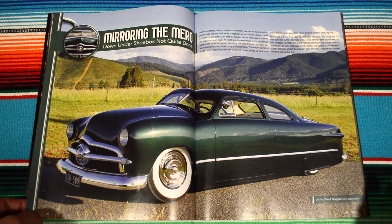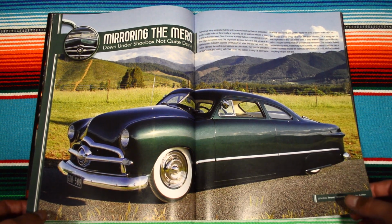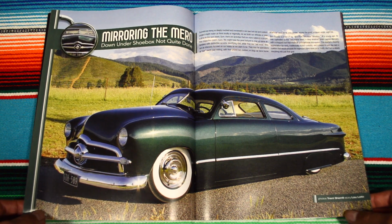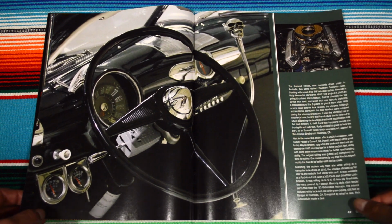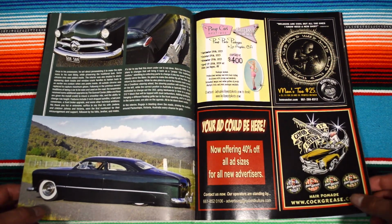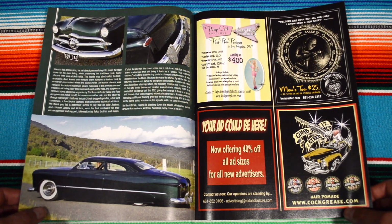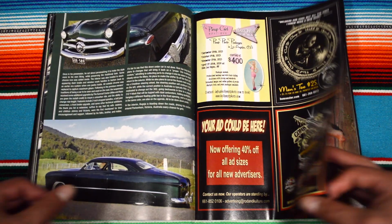And then I love how the horizon kind of cuts into the car right here in the reflection, and you can see the sun right there as well. Super dope. Yeah, and this car overall has a really dark green color scheme to it. Must be a trip to see these kind of cars nowadays.